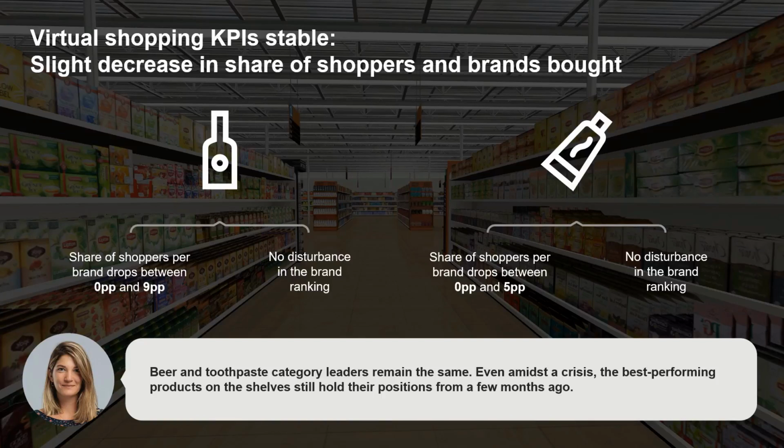As far as virtual shopping goes, we ran a replication study to confirm the validity of our findings. We compared the data from April to data from last year to see if any unusual things are going on with the method, but all the results were stable. So if you used virtual shopping before the crisis, you can continue to rely on it now. And if you haven't, our benchmarks can still be used for insightful comparisons.